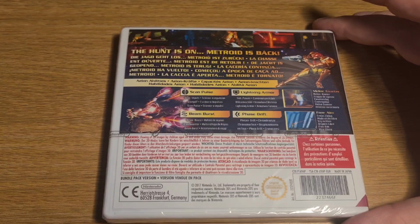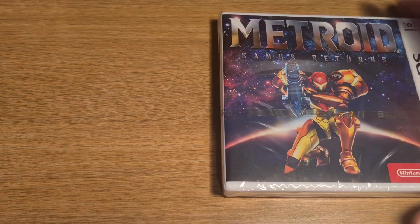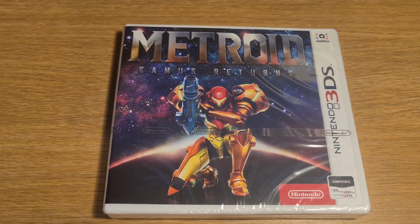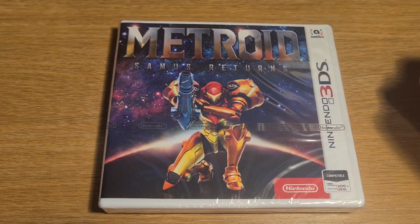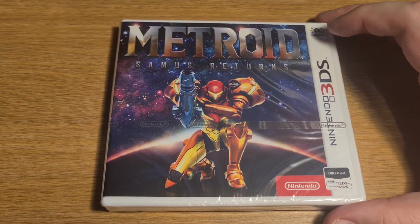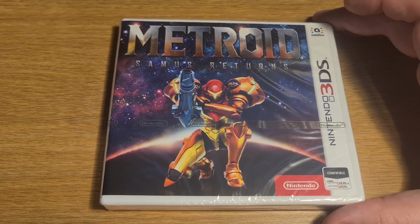But I have played this game, just not on this copy, and for me, this is one of the best games on the system. I do enjoy Metroid. I think Metroid Dread coming out in terms of 2D Metroid has really given it a shot in the arm that the series needed. But this was out beforehand, even though it's a remake. It's still done some really cool things. I like the art style. Yeah, it was a very good game.